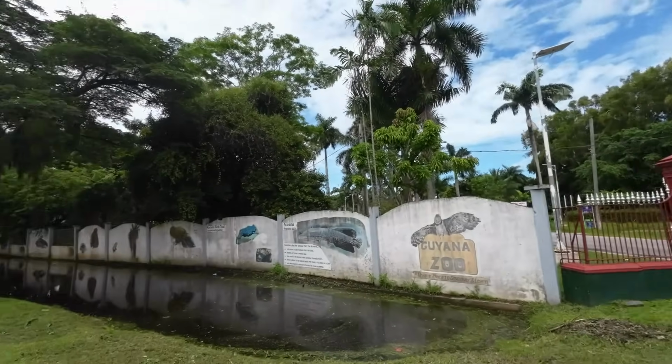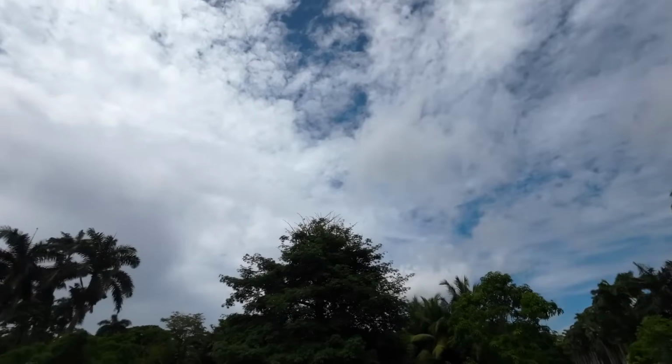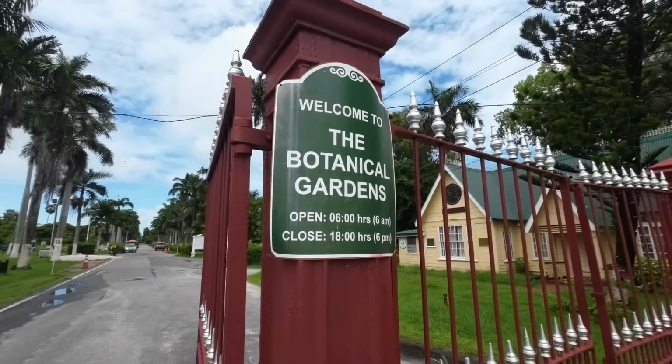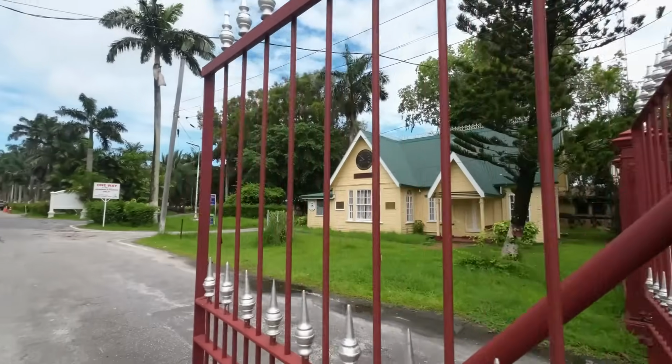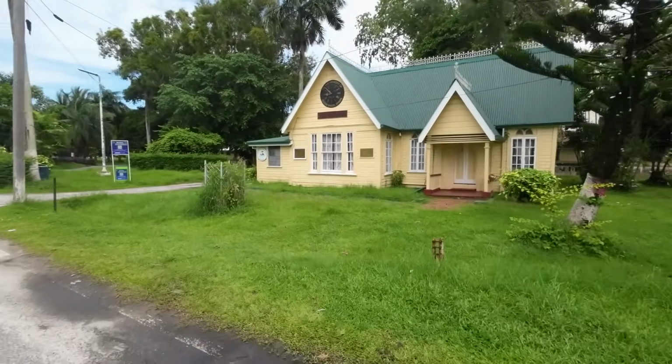It's Sunday, we in June. It's a very overcast and cloudy day. And today we're gonna pay a visit to the zoo. I haven't been here in about five or six years. I think the last time was 2019.